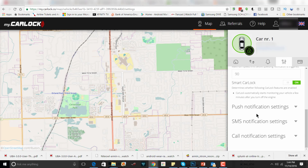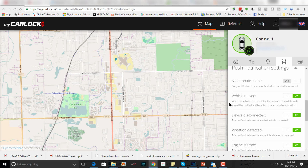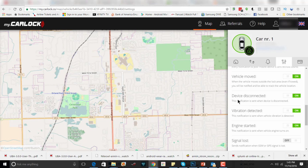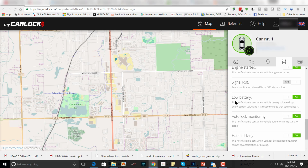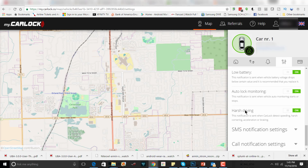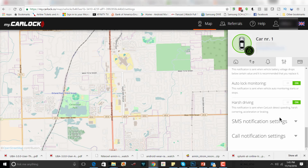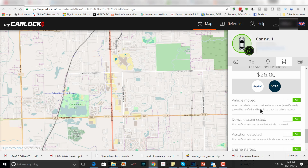Now, the other area that you have here is push notifications, and with the push notifications, you can set silent notifications. When the vehicle is moved, you can get an alert. Device is disconnected, vibration detected, engine started, signal lost, right? When the GSM, GPS connectivity is gone. Low battery, so this is great, so that when you walk into your car it doesn't have a dead battery. Auto lock monitoring, this is going to just happen as it's going to track as soon as you turn on and off the car. You don't have to do anything special. Harsh driving, and then you have several SMS notification settings, and then the cost for these SMS notification settings.